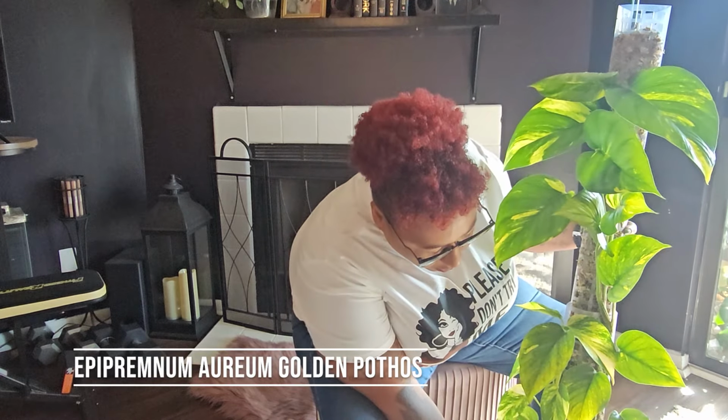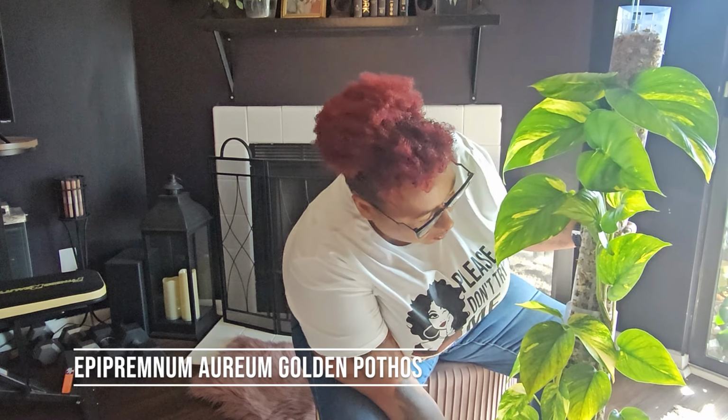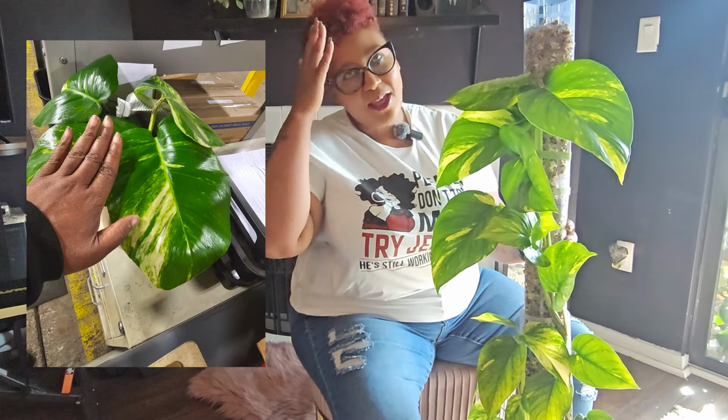So the backstory on this one is that I had ordered a giant pothos leaf. I ordered 3 of them, 3 giant pothos leaves. And my thinking was, okay, they're going to continue upsizing from that size. It was a big leaf, and no, that was not the case.